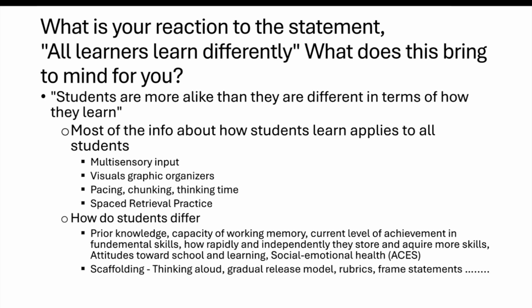I also did talk about spaced retrieval practice before. Retrieval is a skill that is very important in comparison with relearning. Retrieval is when you are asked to recall something with no aid, without looking first, and that is a very effective strategy for learning. So that does apply to everyone, but there are ways that students differ.